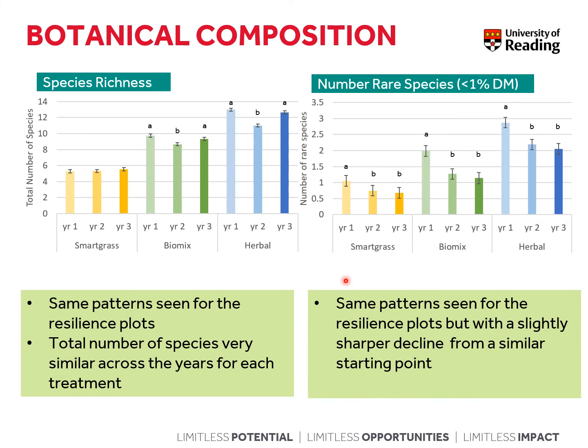And as you can see, they drop off in year 2 and 3 compared with year 1. And we assume that those species that didn't contribute greatly to the mixture in the first year were then outcompeted in later years. And if we want to think about this for the resilience side of things, the patterns were very, very similar for the wet, dry and medium plots as they are for these plots here.